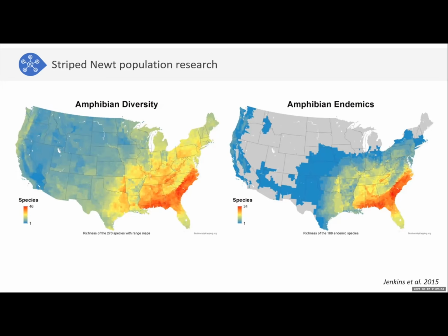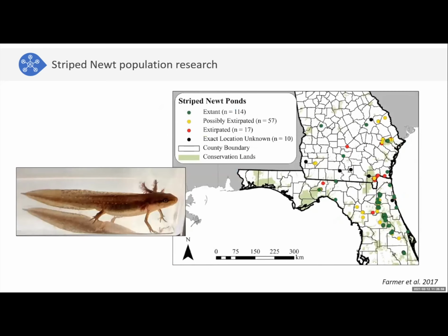So that brings us to the star of my research, the striped newt, which is endemic to the coastal plain in the southeastern United States. So specifically just in South Georgia and then the north and central parts of Florida. So this is pretty unique. We only have two genera of newts in North America.